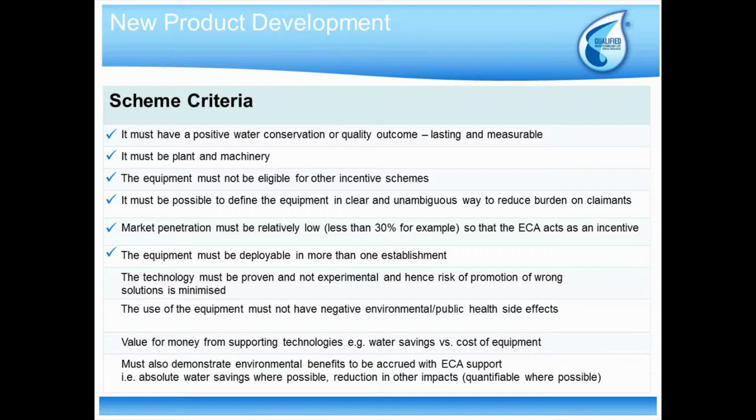Equipment must be deployable in more than one establishment or more than one industry sector. The technology must be proven and not experimental, so the risk of promotion of wrong solutions is minimized. The use of the equipment must not have negative environmental or public health side effects. So we don't want to see products, for example, that are very water efficient but replace water with a particularly harmful chemical.